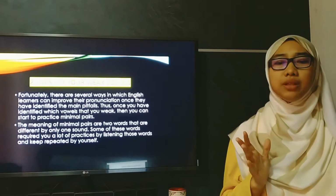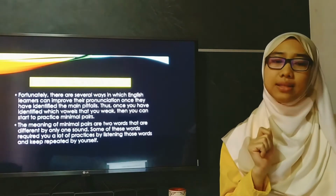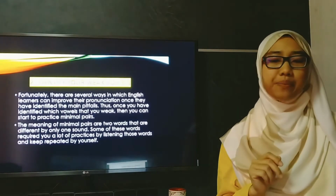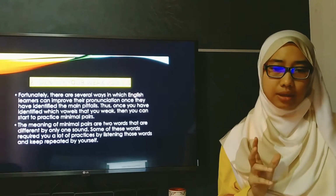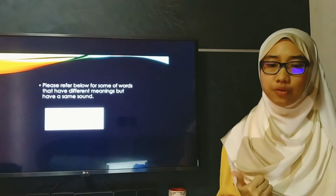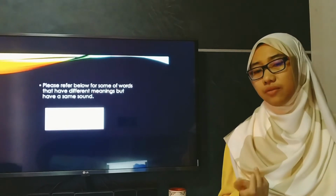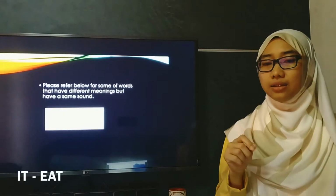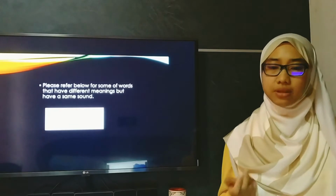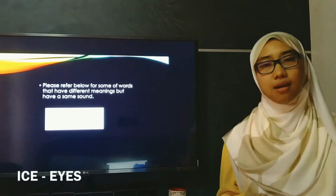The meaning of minimal pairs is two words that differ by only one sound. Some of these words require a lot of practice, by listening to those words and repeating them by yourself. Please refer below for some words that have different meanings but sound almost the same. For example, IT sounds like it and EAT sounds like eat. Chair, share, wait, wet, eyes.